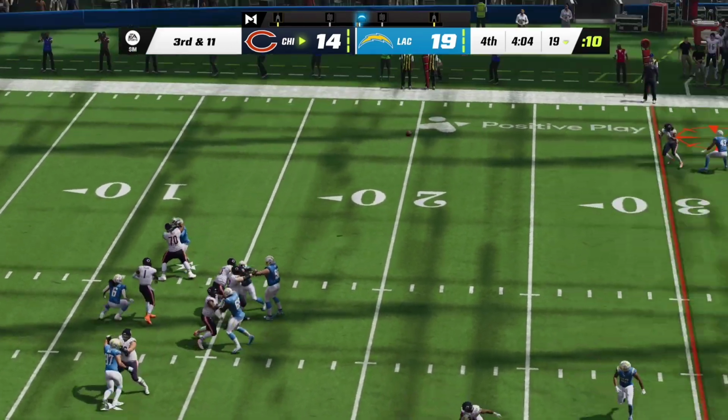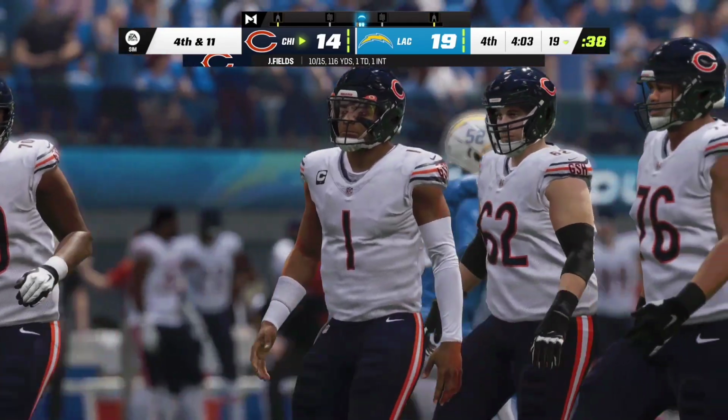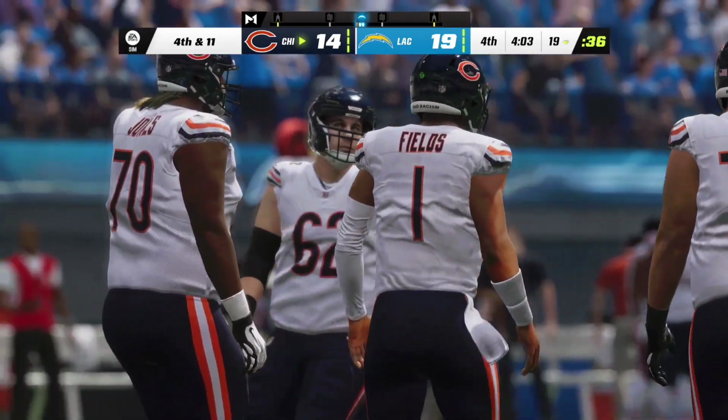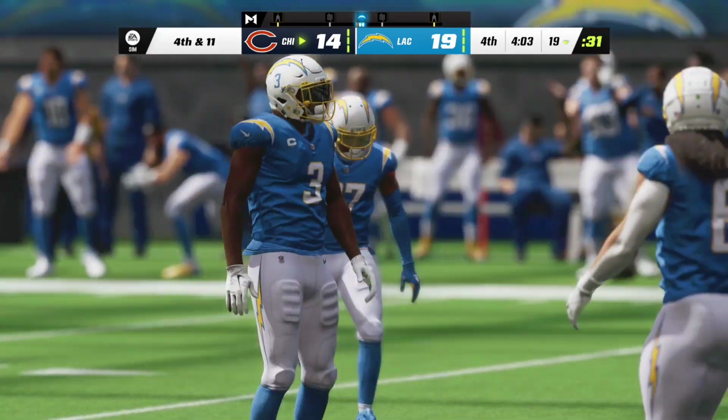Throwing on 3rd down, Fields. And that will be incomplete. How about some applause for the defense there? They forced him to throw that one into coverage, and just like that, they're staring at a 4th down. Well done.